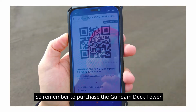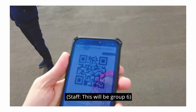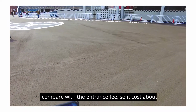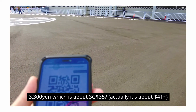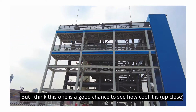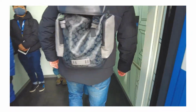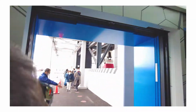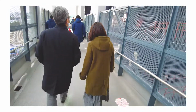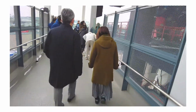So remember to purchase the Gundam Dock Tower. There is a separate ticket compared with the entrance fee. So it costs about 3,200 yen, which is I think about $35 Sing. But I think this one is a good chance. How cool it is. Okay, we're at the fifth floor.